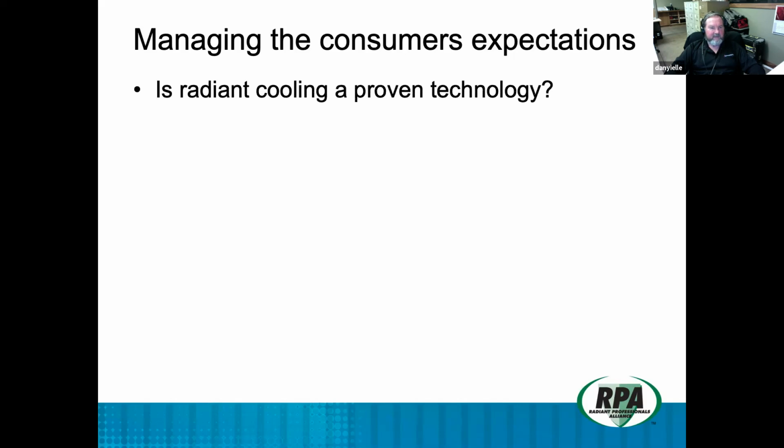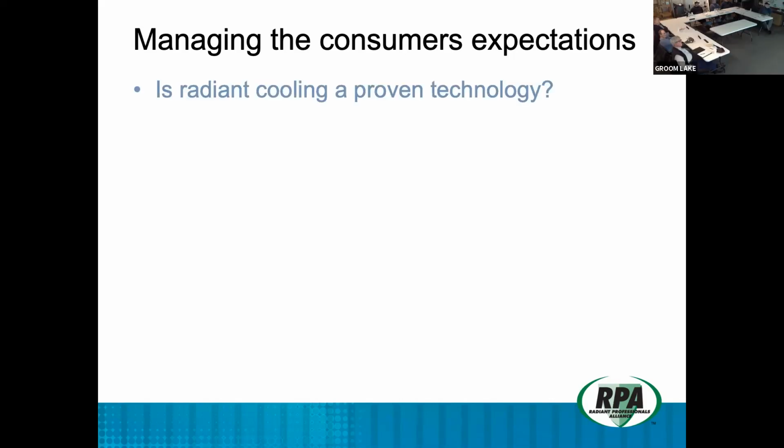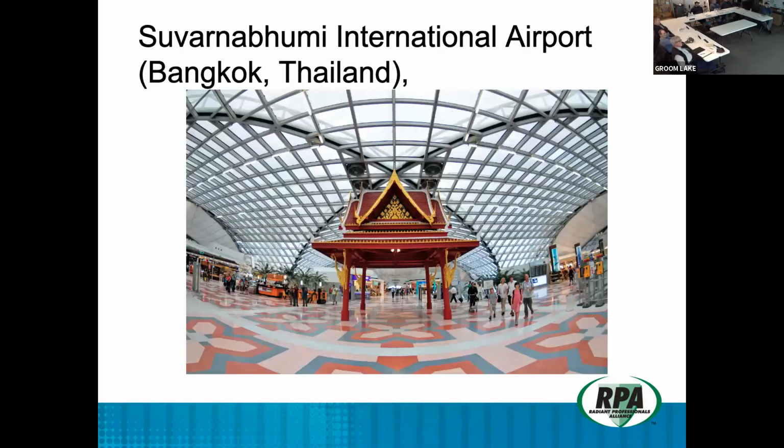So is radiant cooling a proven technology? How long do you think radiant cooling's been around? I don't know. Never heard of it. Long time. Forever. This is the Bangkok Airport, Suvarnabhumi International Airport in Bangkok, Thailand, and it has been radiantly cooled since 1970.